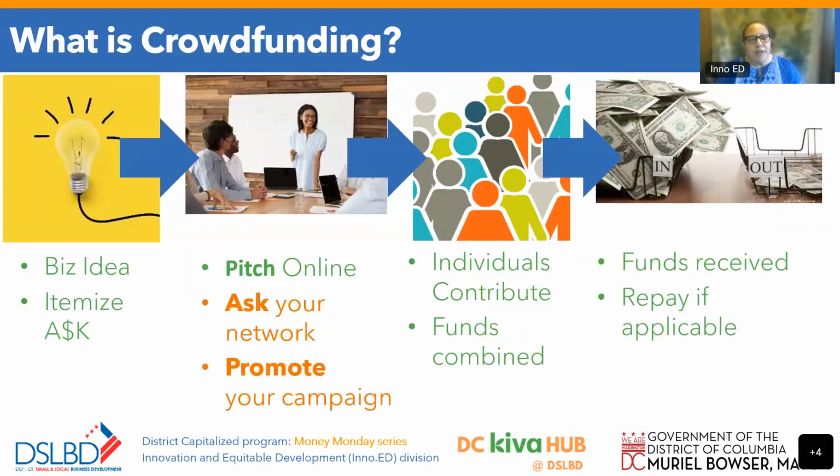So a little bit about crowdfunding in general. As it sounds, it works with a crowd of people. So when you go for a bank or a grant, you're going to a lender, a funder. In crowdfunding, you go to a crowd. You start off with your business idea, your business concept. You definitely need to itemize what you're going to do with the ask, what you're about to ask the crowd to help support. What are you going to do with that money?